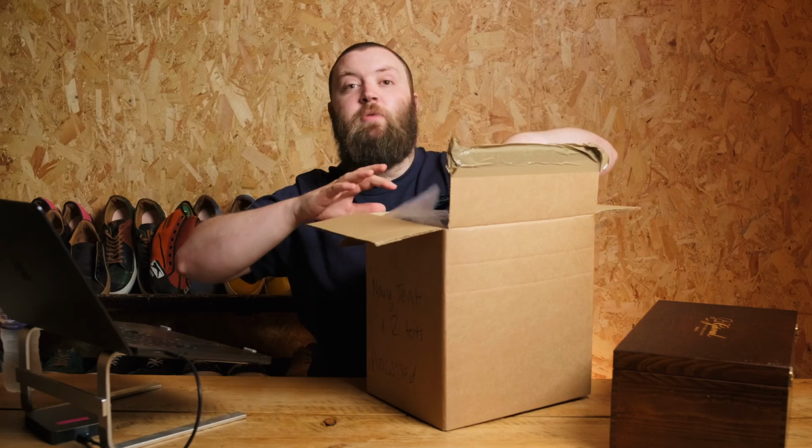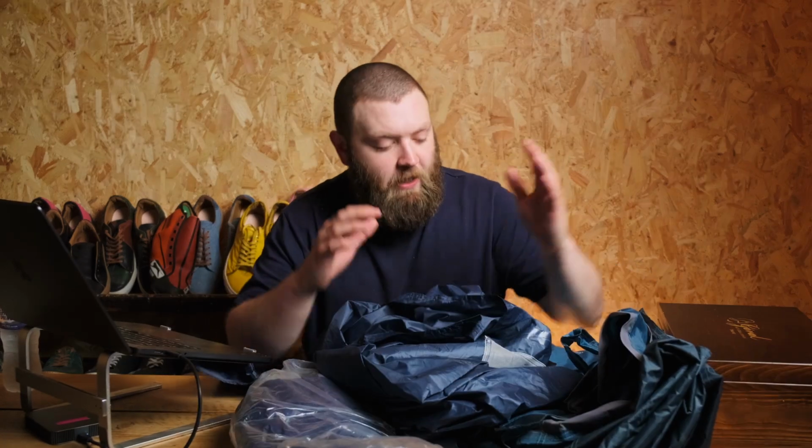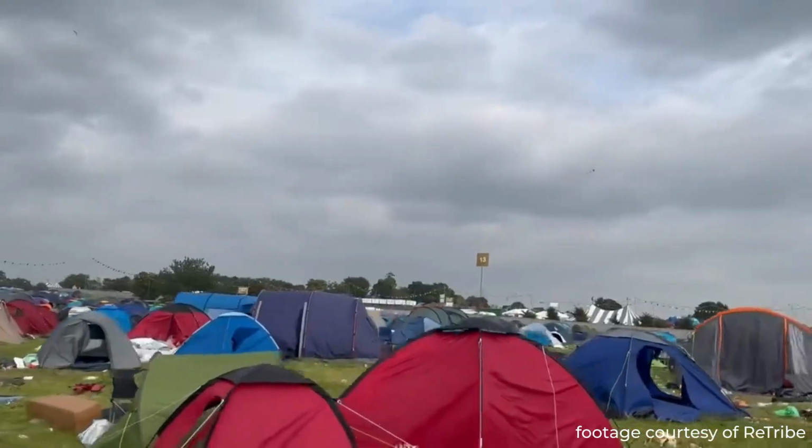Our friends down at Retribe, who are another sort of local small factory, have sent us a whole host of foraged tent material. What Retribe are doing is super cool and is basically a response to the horrific waste we see at the end of festival season every year. I'm sure you've all seen the photos post-festival of abandoned tents, well, abandoned everything really. People just leave the whole campsite. It's really not cool. If you're doing that, not cool.